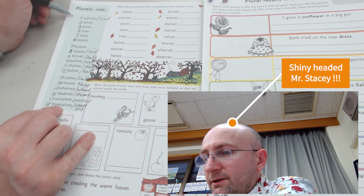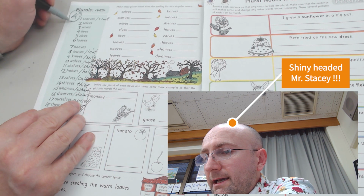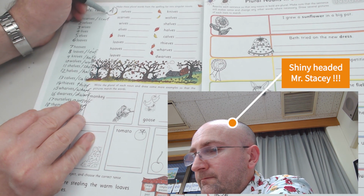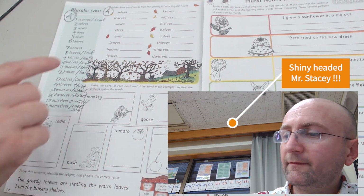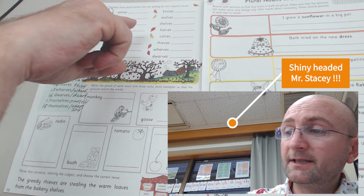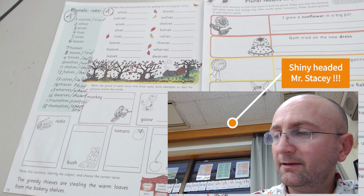Let's call this section, section A, with the words A. That's section A. So here we have all the plurals, and you need to put the singular next to them, the singular next to them.